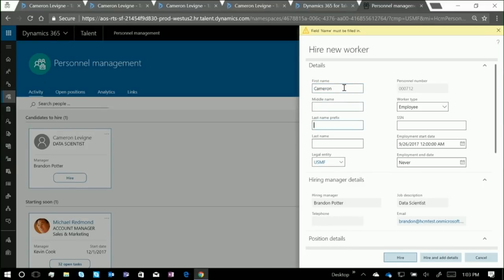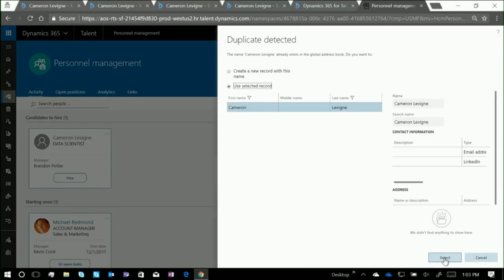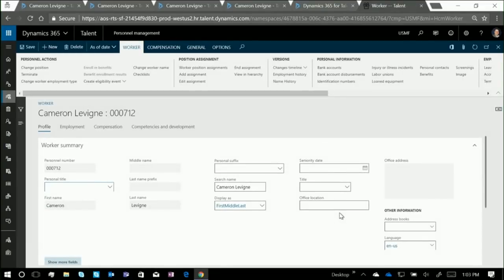I think I hit a delete button there. This is what happens when you run the demo over again. You get to add another Cameron in here. So we have duplicate detection so you don't hire the same person twice. And that's what's going on there.